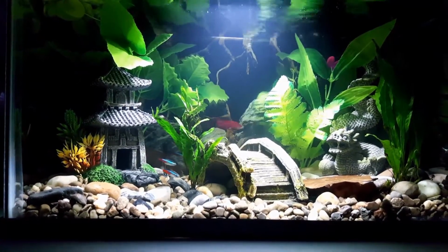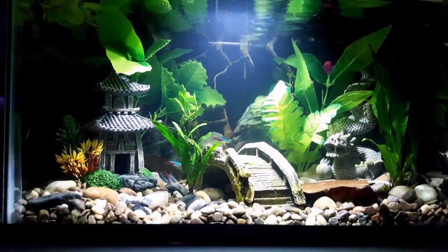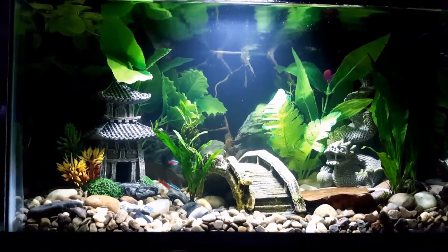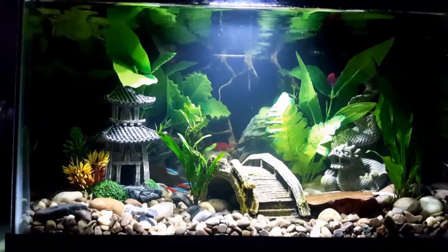I got some live plants in here. So a couple Java fern. Earlier today, I got a shipment of, what was it? Amazon frogbit. Yeah, I don't know if you can see it up in the top left corner up there.